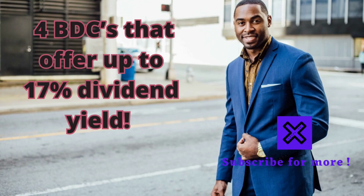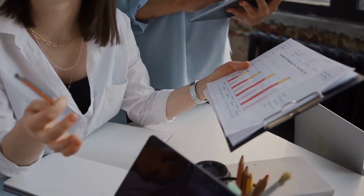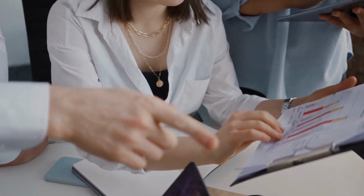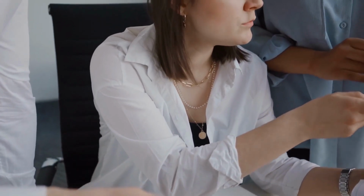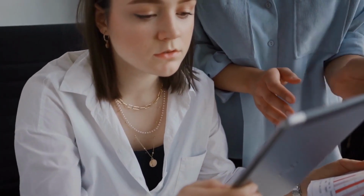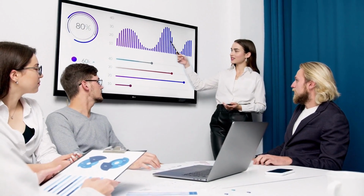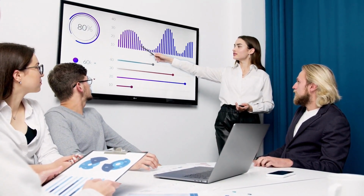The Investment Company Act of 1940 governs the registration of BDCs. BDCs must be registered with the Securities and Exchange Commission because they are publicly traded. A BDC must invest at least 70% of its assets in private or publicly traded companies with market capitalizations of $250 million or less to qualify.